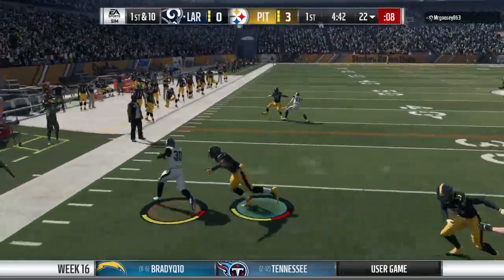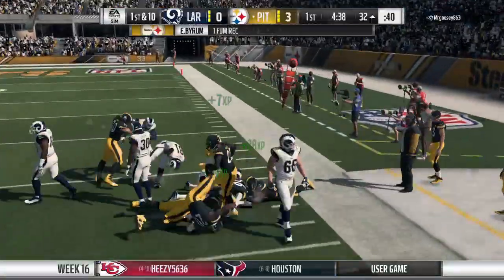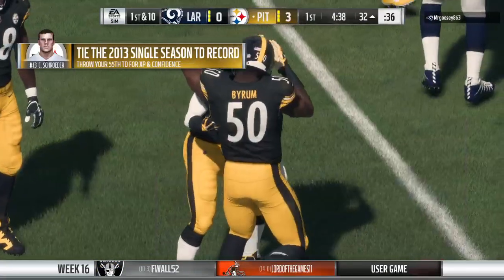Here's the first carry now for Todd Gurley. And oh, right away, he lost the football. And it looks like Steeler football. It is. Well, he's going to have to shake out the cobwebs first time he touches the football, and he drops it on the ground.